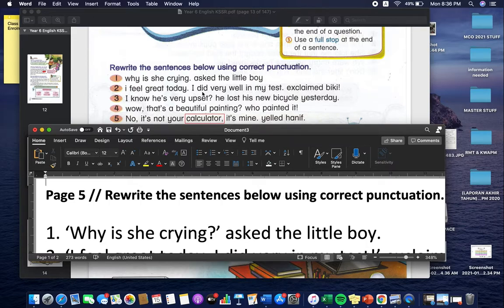"I feel great today. I did very well in my test," said Becky. Exclaimed Becky, sorry. Exclaimed means he is very happy, with very strong feeling, speaking excitedly, so we know the front must have opening speech marks. Capital I: "I feel great today. I did very well in my test." He exclaimed, so he speaks with excitement. The full stop we should change into an exclamation mark, and this exclamation mark we need to change into a full stop.